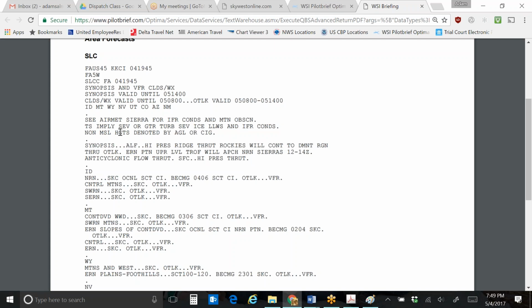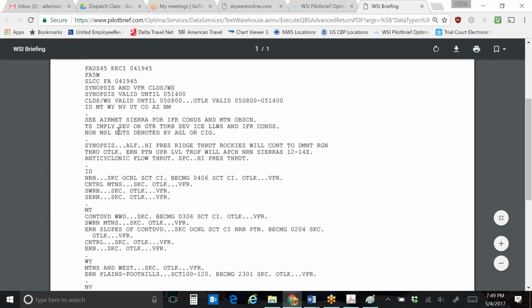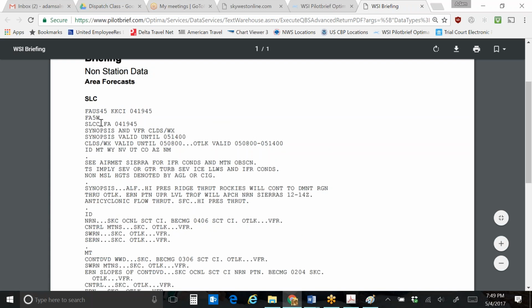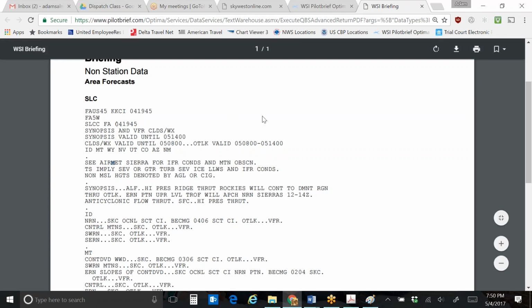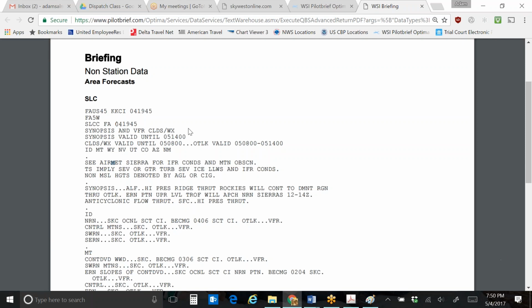So we can kind of start from the top here. This is the Salt Lake City Center area forecast. It was issued on the 4th of May at 1945 Zulu. The synopsis and VFR clouds and weather synopsis is valid until 14 Zulu on May 5th. Clouds and weather are valid until 8 Zulu on May 5th. And so basically it's just telling you the validity and when this report expires. And it's good for the areas of Idaho, Montana, Wyoming, Nevada, Utah, Colorado, Arizona, and New Mexico. So that is the area that this area forecast covers, okay?